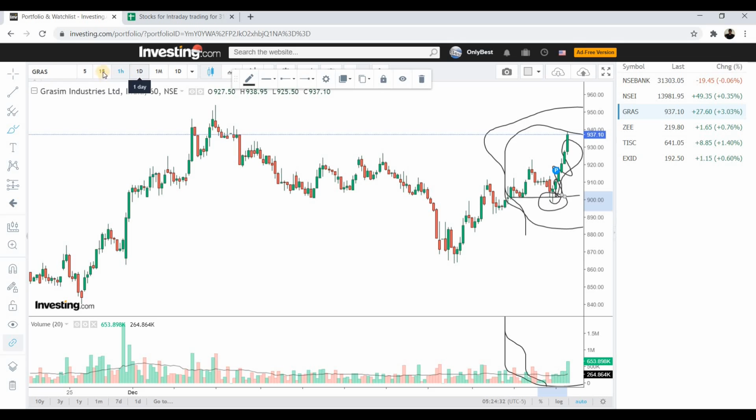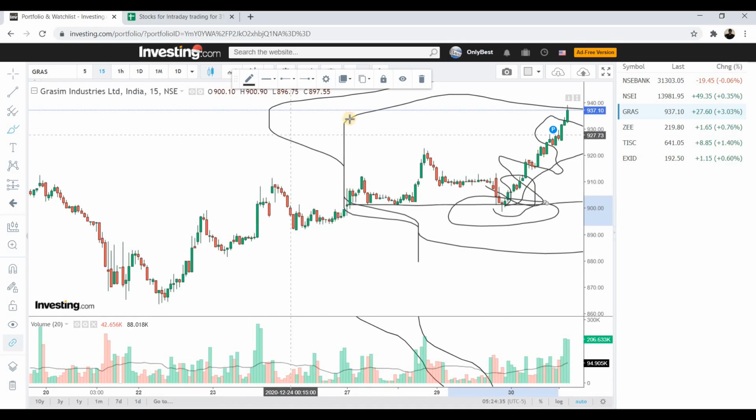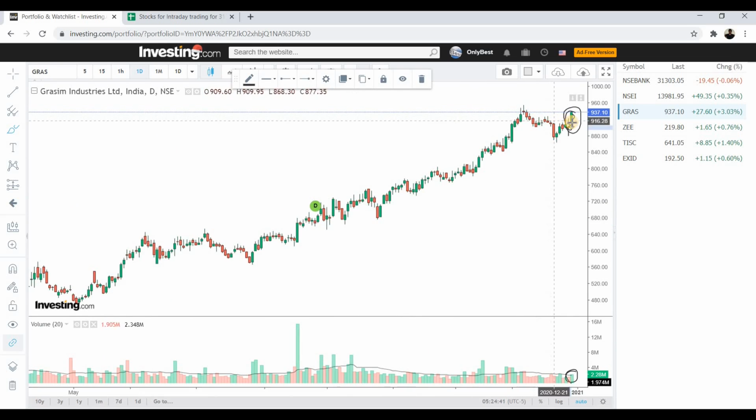So talking about tomorrow's session, if we go to 15-minute time frame here, you can see the same story. If I again go back to daily chart, the current market price is 938.95. If Grasim Industries goes above 940 or 941, I can totally see it is going to challenge the high of this particular candle, which is equal to 954, and after that you might see some correction in terms of price booking. So 941 is the level to watch out for in the stock in tomorrow's session.